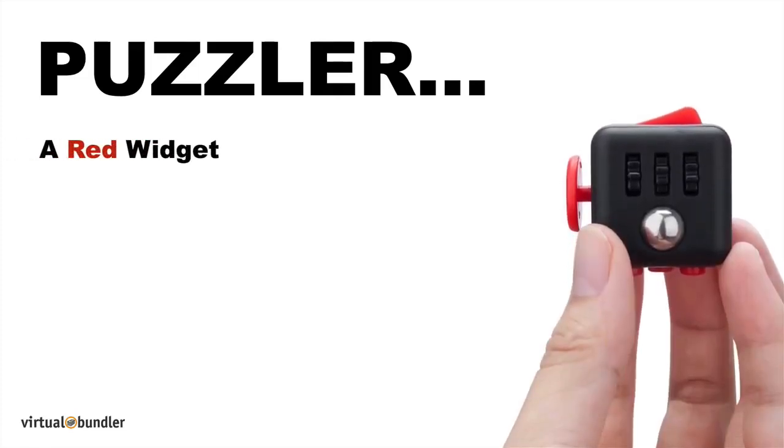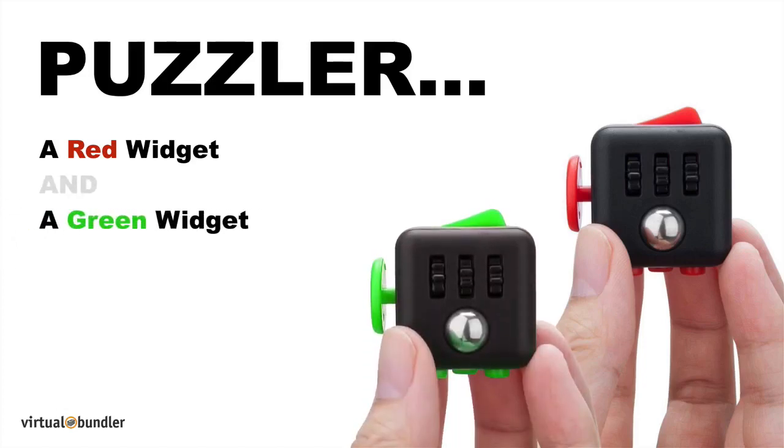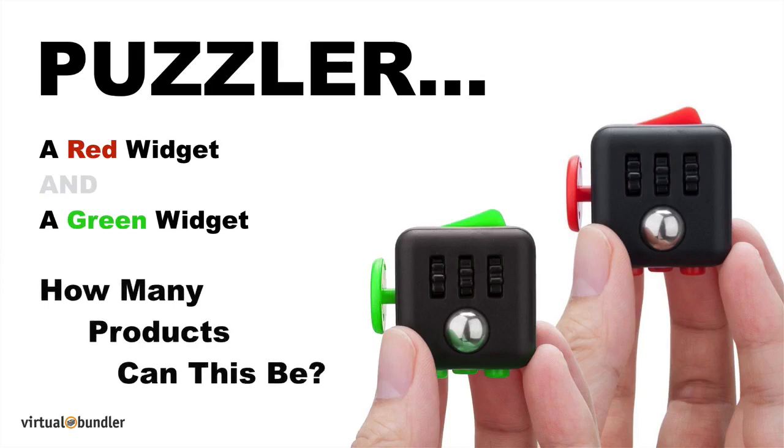But first, let's explore what the opportunity really provides. This is a little puzzler. Let's say that you sold red widgets. And in addition to that, you also sold green widgets. How many products can this be?